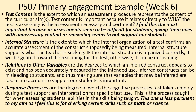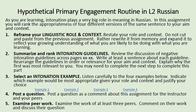So that same student who struggled a little bit with the assignment in week 2 now really kills it. She really understands these 4 different kinds of evidence and is able to articulate her ranking. In particular, what I usually do is say, why is the first most relevant, and why is that one less pertinent to my aim, as I feel this is for checking certain skills such as math and science. Absolutely. That came from looking at peer work.